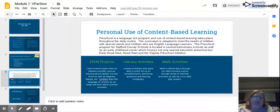Preschool, of course, is a language-rich program, and content-based learning takes place throughout the daily routine. Our curriculum is adapted to meet the needs of children with special needs and children who are also English language learners. The preschool program for our county, Stafford County Schools, is located in several elementary schools, as well as an early childhood center, which houses not only our special education preschool, but also Early Head Start and the Virginia Preschool Initiative. Starting in the fall of 2019, we are excited to be opening a second early childhood center, and therefore there will be no preschool classrooms located in any of our 17 elementary schools.